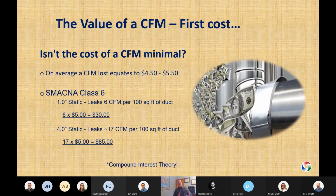So let's address this CFM cost. That's generally what gets compared to. On average, we're looking at about $450 to $550 a CFM is the value of a lost CFM. If we look at typical SMACNA Class 6, that's your 4-bolt, your TDF type flanges. At 1-inch static, you're going to be looking at 6 CFM per 100 square foot of duct lost. $30, no big deal. 4 inches, we're looking at 17 CFM per 100 square foot of duct, $85.